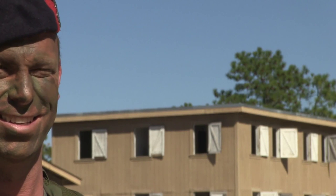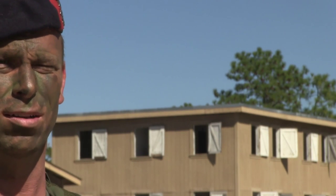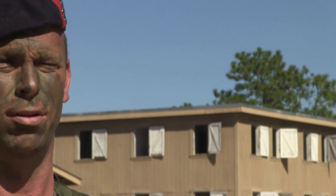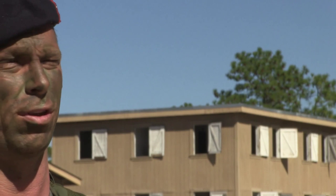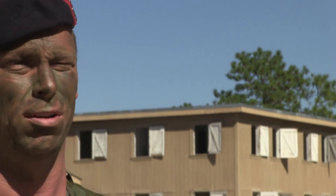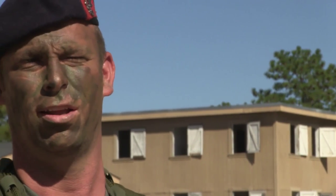Dry landings. Oh, yes. What are some of the... Especially the combined part. So working together with different units, different forces. And it's always good to see different training locations like this urban town. If you only train in your own country, you know each location, and this is a challenge. Nobody of us has been here before. So this is a completely new experience for us, new challenge.